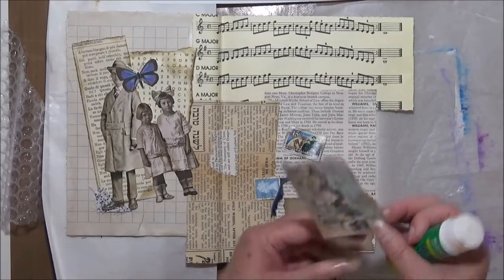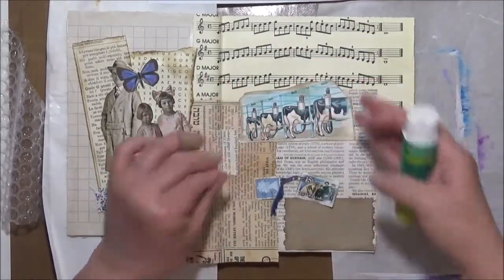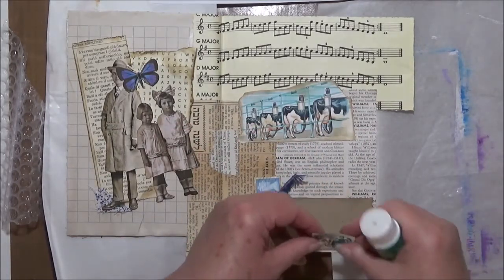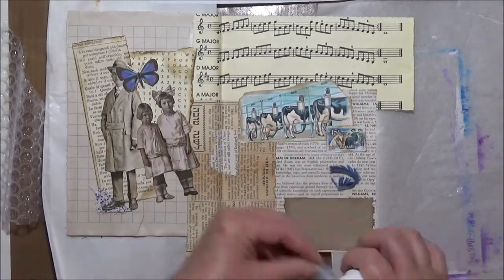Very gluey, this glue. It's very sticky. It's actually really good, but it's also incredibly sticky. It does even glue fabric, which is great.